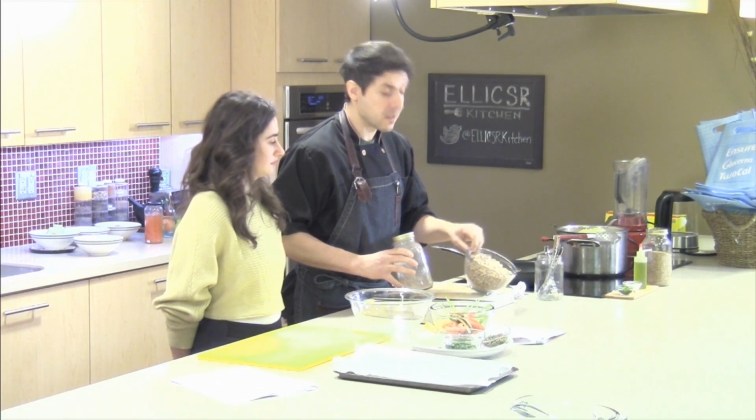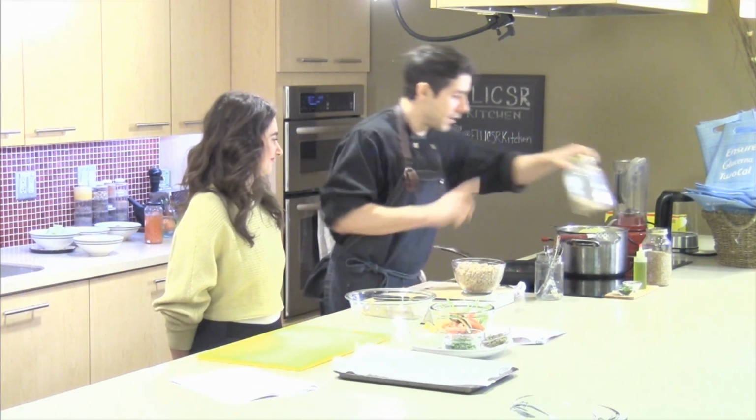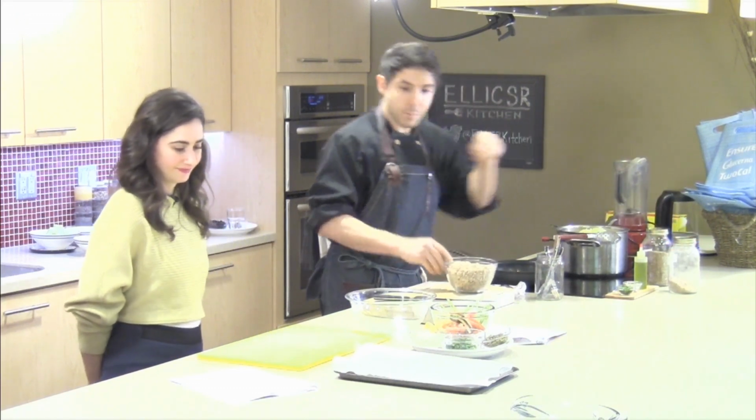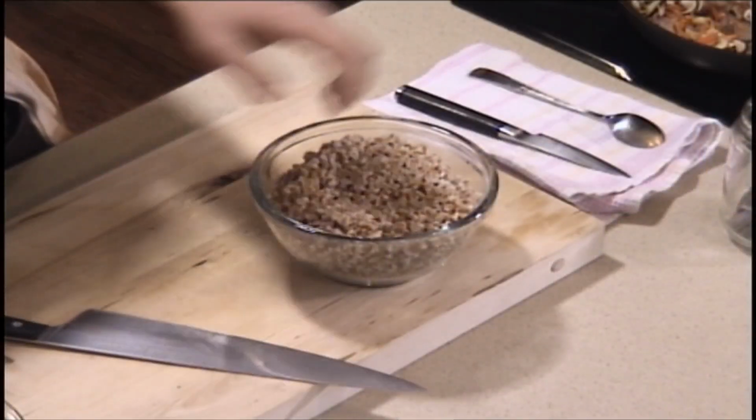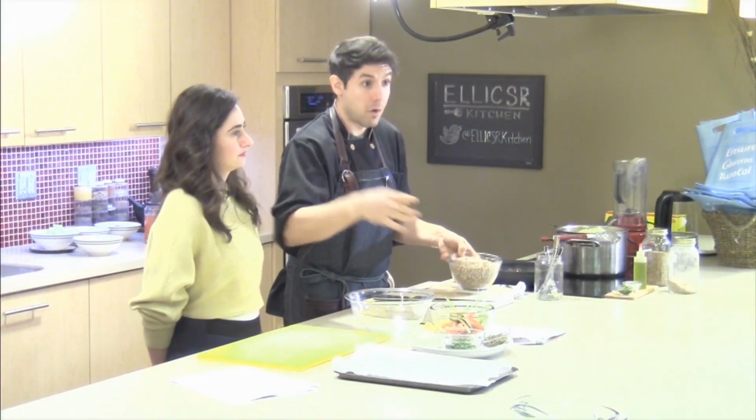I did that in advance because that would be a very boring class to watch this boil. So this is what it looks like. It splits a bit, but it has a nice texture, very similar to barley. So that's going to be the base of our salad, right? But we can use this in multiple different recipes.